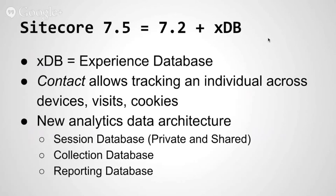So Sitecore 7.5 is really meant to overcome a lot of these shortcomings in analytics. So you're not going to see a whole lot new in Sitecore 7.5 for the CMS or search APIs or anything like that. Really, Sitecore 7.5 is going to be Sitecore 7.2 plus the experience database. So it's really all about the analytics. So xDB is shorthand for experience database. We'll be talking about that a lot tonight.